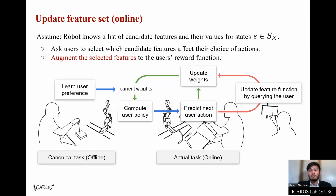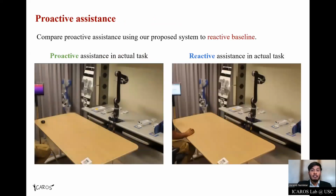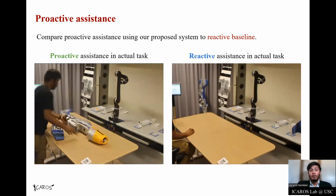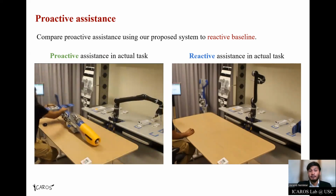We evaluate our proposed system in a human-robot assembly study with the same canonical and actual task as before. This time, we have the robot predict the next user action and proactively reach to the part required for that action. If the prediction is correct, the user can approve the delivery of that part. Thus, by proactively reaching to the part required for the next action, the robot can save the time that it needs to go from its start location to the location of that part.